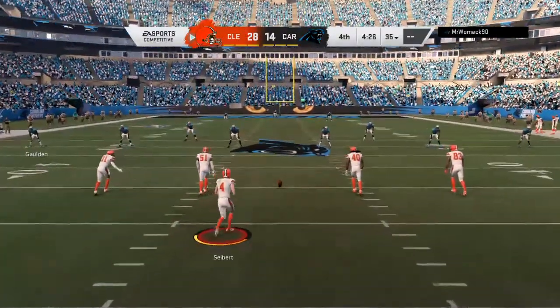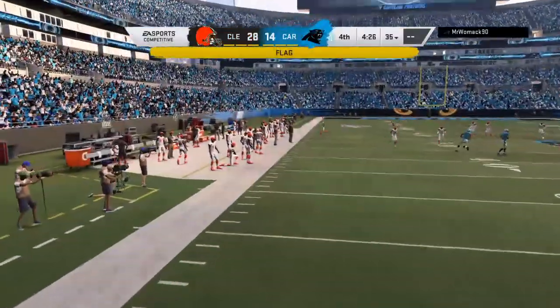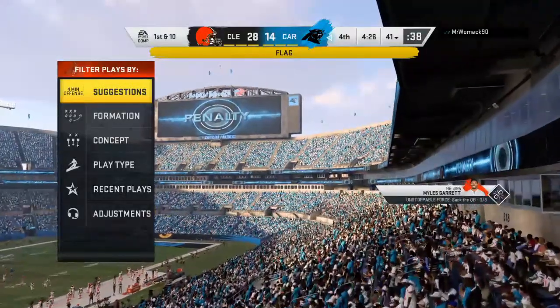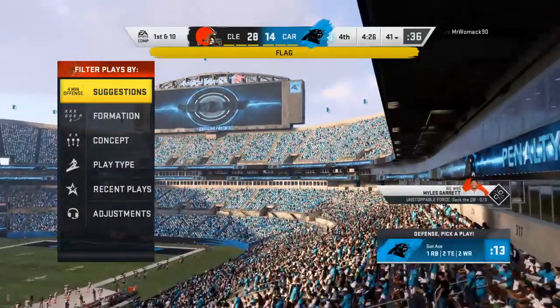Following the touchdown, here's Seibert now to kick it off. And that drives coaches insane, doesn't it? When they see that happen, it just doesn't feel right, does it? Plus, you're giving up yardage.